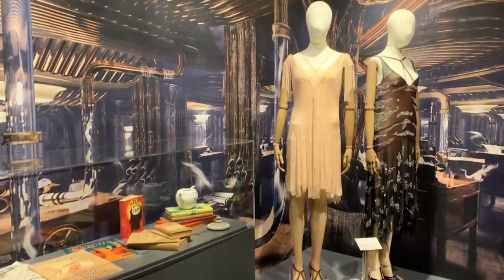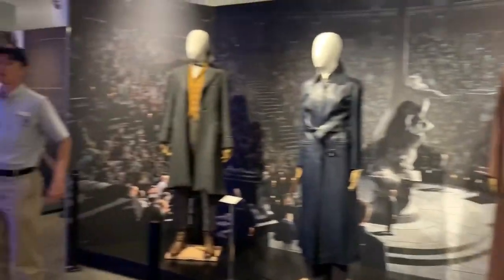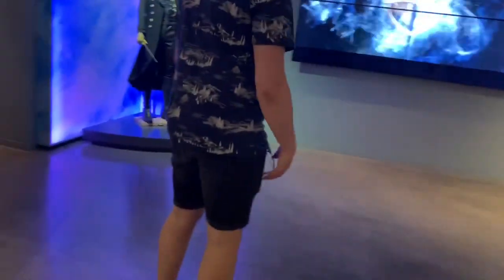Newcomers to The Crimes of Grindelwald include Jude Law as a younger Dumbledore, Johnny Depp, and Ezra Miller. What's Flash in Justice League? So you've got a little crossover between the two universes here.